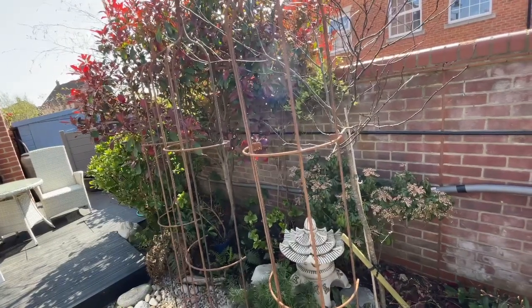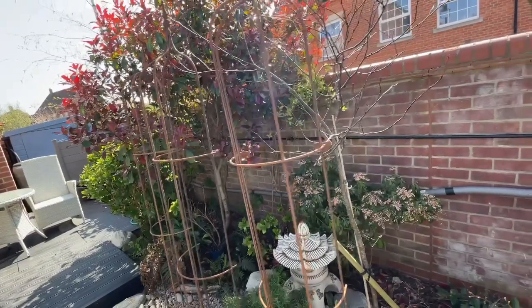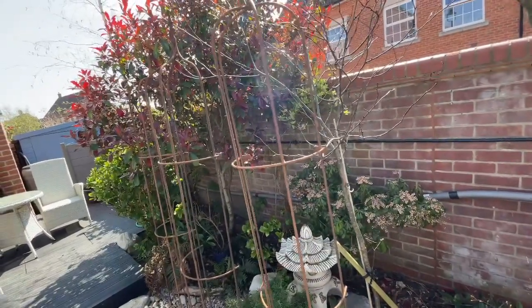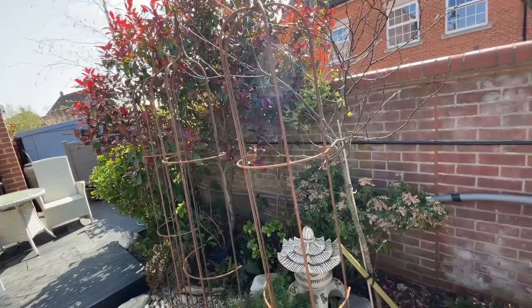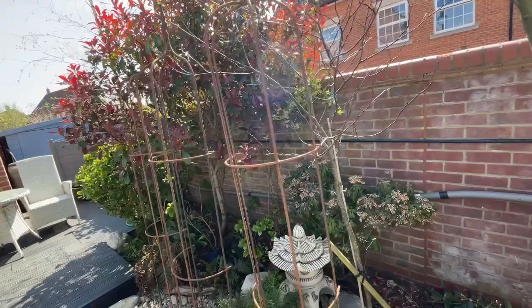So I'm going to get the old Hammerite out, or Smoothite, I should say, not the bit of cream on there, give them a paint, and get them into position, and get the tomatoes growing up around them. But rusty? Who's into the rusty look? I ain't.